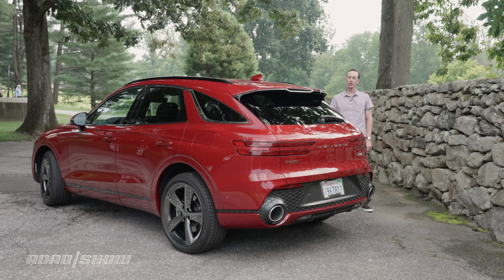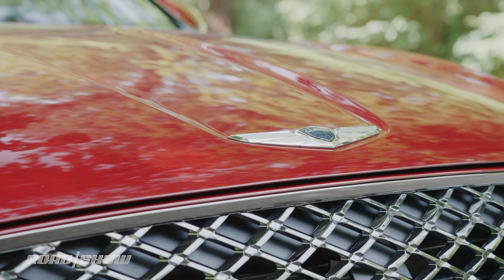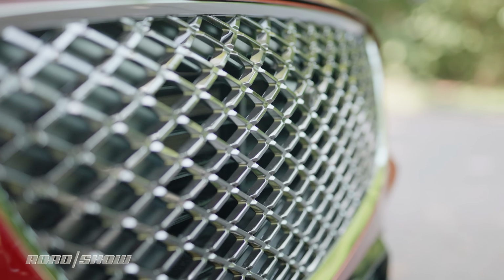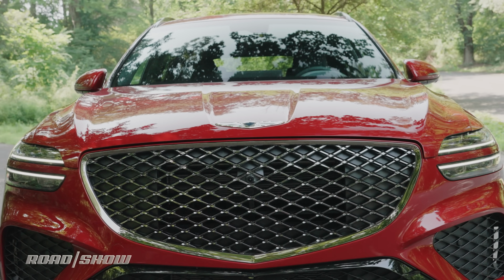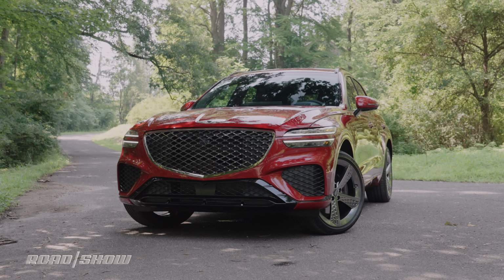So, how much does all of this South Korean excellence cost? Well, an entry-level Genesis GV70 kicks off at about $42,000, including $1,045 in destination fees. Though this high-end Sport Prestige model is naturally much richer than that, it goes for about $64,000, which I gotta say is still pretty reasonable.